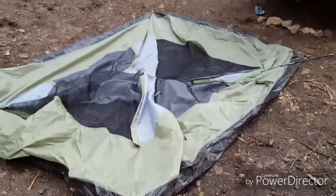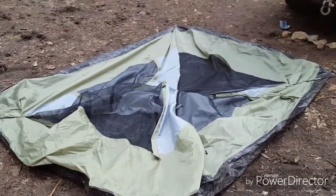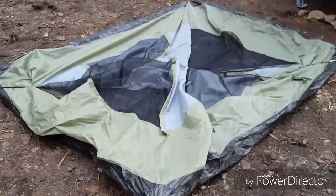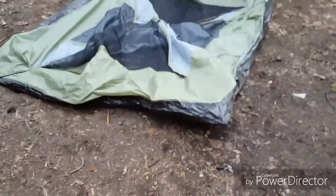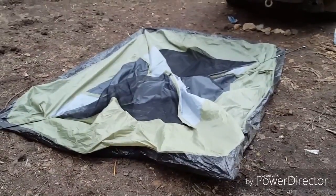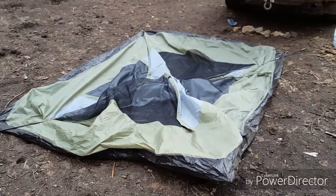Well, we gotta take the moment here to recognize the ones that we've lost, and this tent is the one that we've lost. The tab broke off. Yep. I effectively got to use the tent 3 times and the tab broke off, making it useless now.